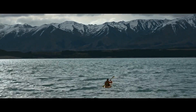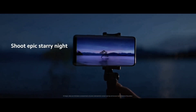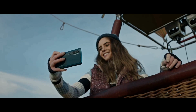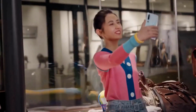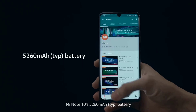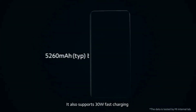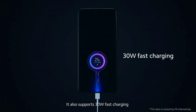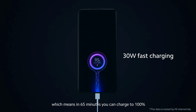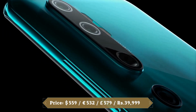On the front, the Xiaomi Mi Note 10 Pro has a 32 megapixel camera housed in the teardrop notch, and it comes with various filters and features. Selfies looked pretty vibrant and high quality. The Xiaomi Mi Note 10 Pro's battery capacity is 5260 mAh, which is a lot bigger than what you get in most modern smartphones. It also supports 30-watt fast charging. The Xiaomi Mi Note 10 Pro is a powerhouse in so many ways, and we can definitely recommend buying this phone.